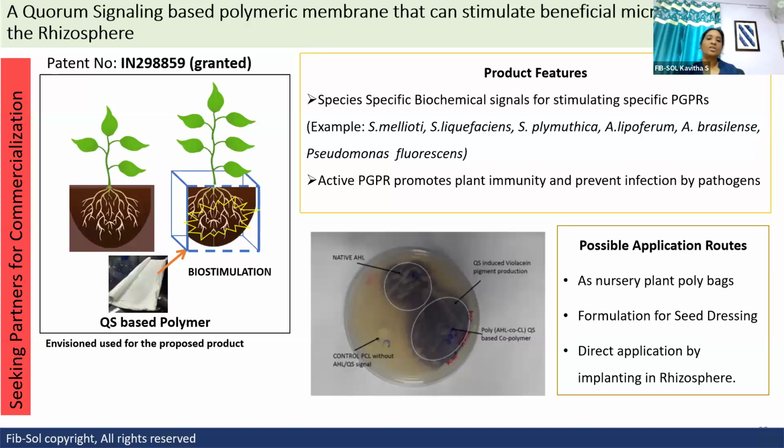So there's another technology in biological inputs, which is using quorum sensing molecules as biostimulants. This is something very interesting, because in this case, you don't even have to make the biofertilizer. The biostimulant itself acts as a signal for improving the quantity of the biofertilizers. And what we have done is modification of the polymer using one of the biostimulants, and we use a particular technology to do that.